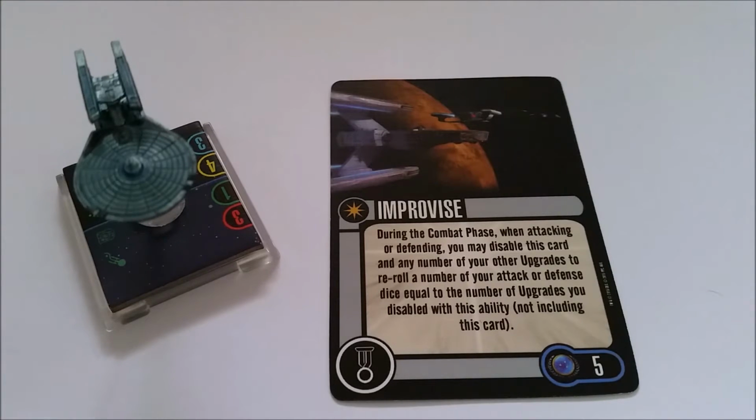Nice that it's a disable, so you can re-enable it and reuse it. So it's a bit like target lock in some respects, because you've got the ability to change your dice. But with this, it works from a defensive point of view as well. So you only have that 1 defense die to begin with. If you're attacking something bigger, you're going to get 2. So then you could disable 2 of the 4 upgrades that you could maximum put on this ship, and that would give you a bit more flexibility in the game and potentially get this ship lasting a lot longer during play.